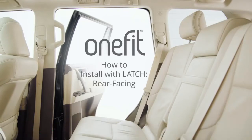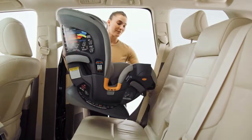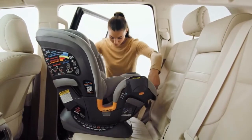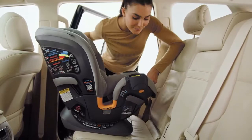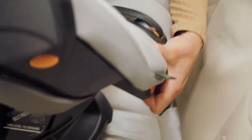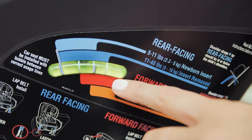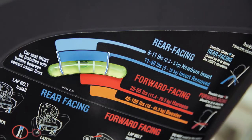To install the OneFit car seat with latch in the rear-facing position, first place the OneFit on your vehicle seat in rear-facing position. Make sure it is not blocking the vehicle seatbelt buckle and that the base is flat on the vehicle seating surface. Squeeze the recline adjustment handle and pull forward to adjust to a reclined position. Make sure the bubble falls between the two lines for the proper rear-facing installation mode of use.